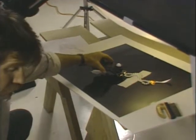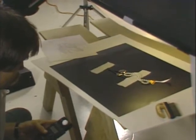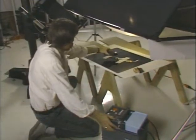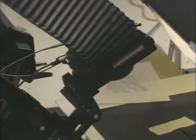An incident meter reading is taken to set a hypothetical 18% value in the subject area. The first reading reads F45 at ISO 80, which is what Collins wants, but with the 2-stop bellows loss, Dean must increase the power to the strobe by 2 stops. The second reading reads F90, and with the 2-stop bellows loss, F45 will give the correct exposure. Dean dials in his f-stop on the Cinar.